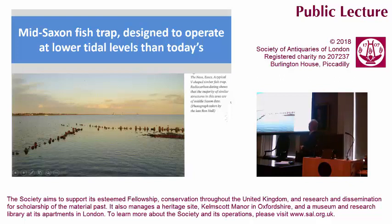Here's one from Natalie. Sorry, she's mad about fish traps. So I had to put this in case she came.